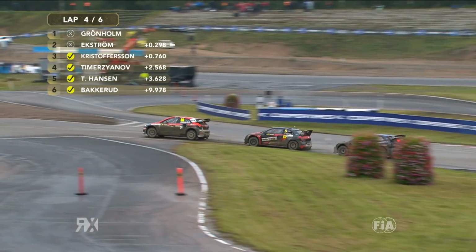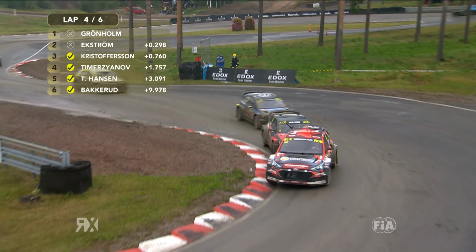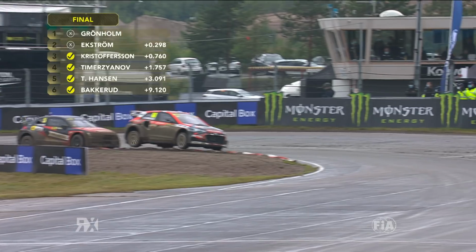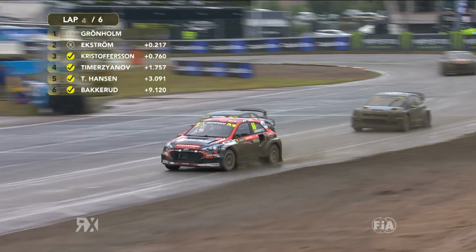He can't joker now. Kristoffersson's too close. He's right there with him, isn't he? And it's just that run down the hill. For some reason, Gronholm can't seem to keep the speed everyone else is, but he's able to keep it there. It's that thing of lead or chase. Yeah, it's so much easier to be chasing as Ekstrom.